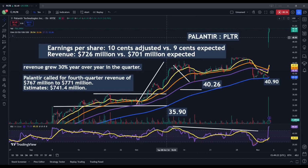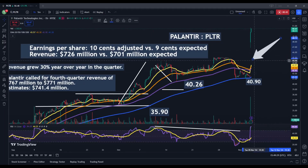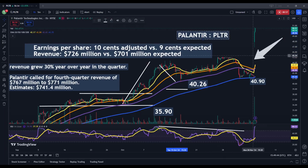So as we can see here, share prices are really surging higher to start the trading day. This is based on a news event. We have now received earnings for the quarter from Palantir, and they did beat in a few different areas. These price movements have been fairly extreme. We're starting to see the actual share price move above $50 at the moment. So, this is a tremendous amount of upside here.